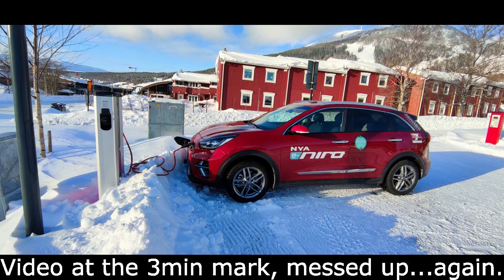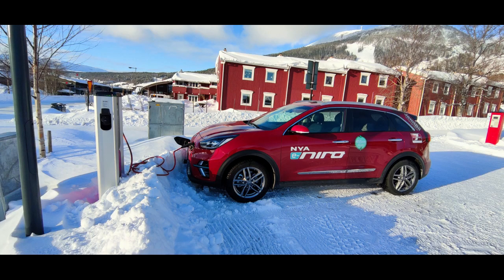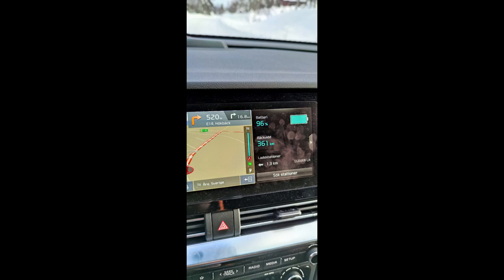So what I did here was borrow a Kia e-Niro from one of the dealerships, or stealerships, if you so please. Sorry about that. I drove it 222.9, so 223 kilometers from Östersund to Åre, a ski resort in the north of Sweden, and then back again.